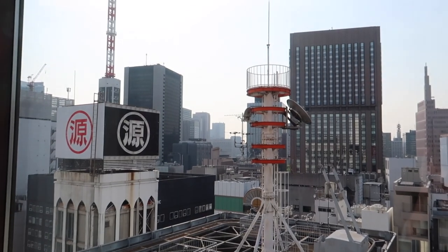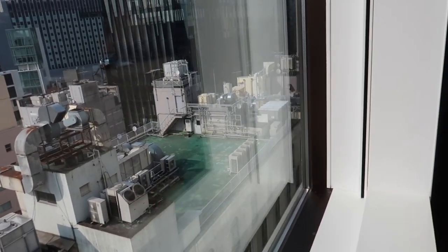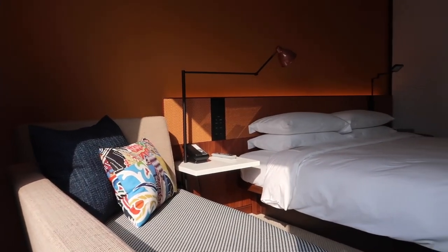This is the view from our hotel room. We're right in the heart of the city. It's so cool. And right here, it kind of has a thicker ledge, so you could just chill out and sit right here and enjoy the views. So neat. This is so cool. And then when you turn around, here is what the bedroom looks like.